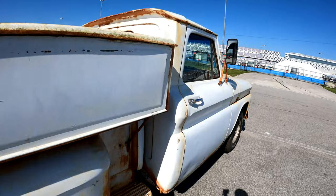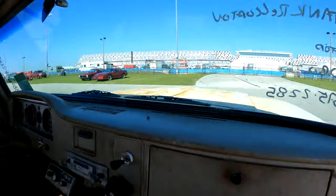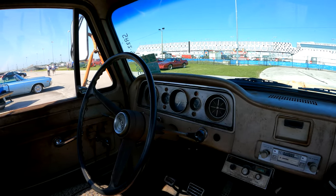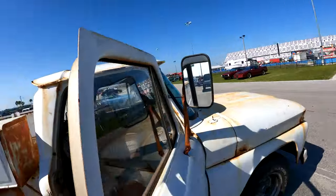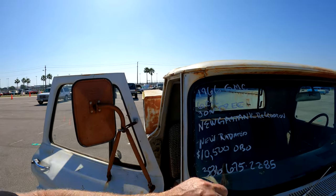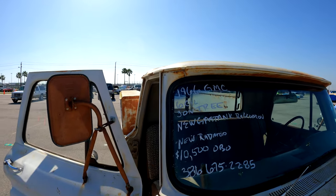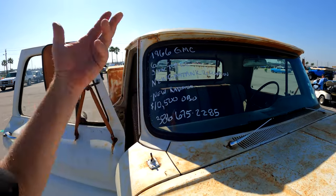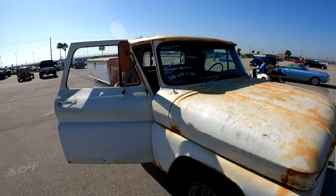Wow. Let's see if it's unlocked. I'm gonna look inside. Man. This is cool. Let's go check it out. It's a '66 GMC six cylinder with three on the tree, new gas tank relocation. It's got a new radiator. He wants 10.5. Number's 386-675-2285. That is pretty cool.